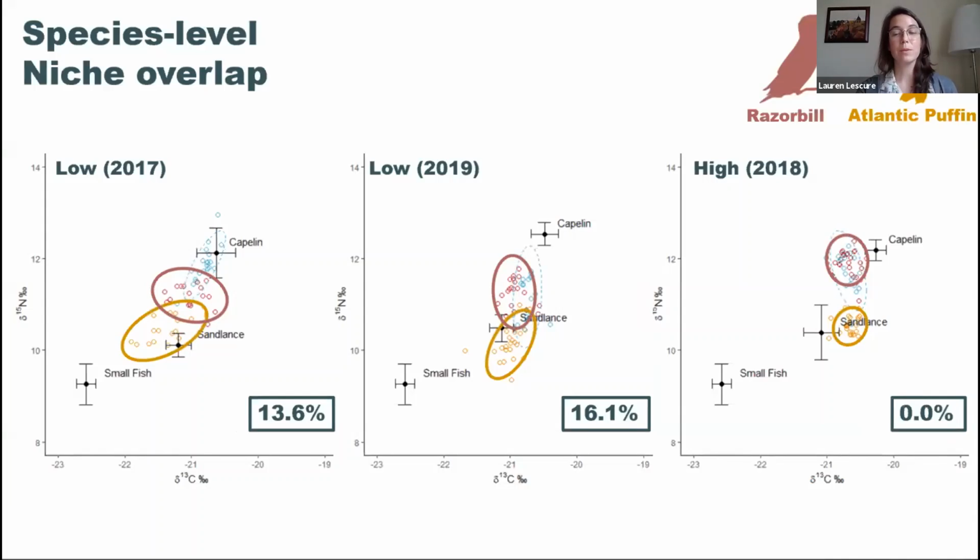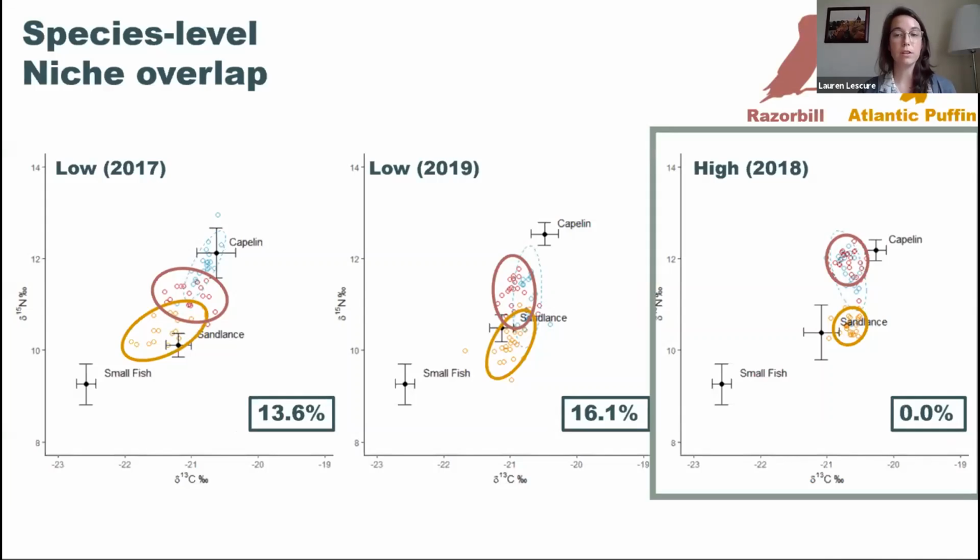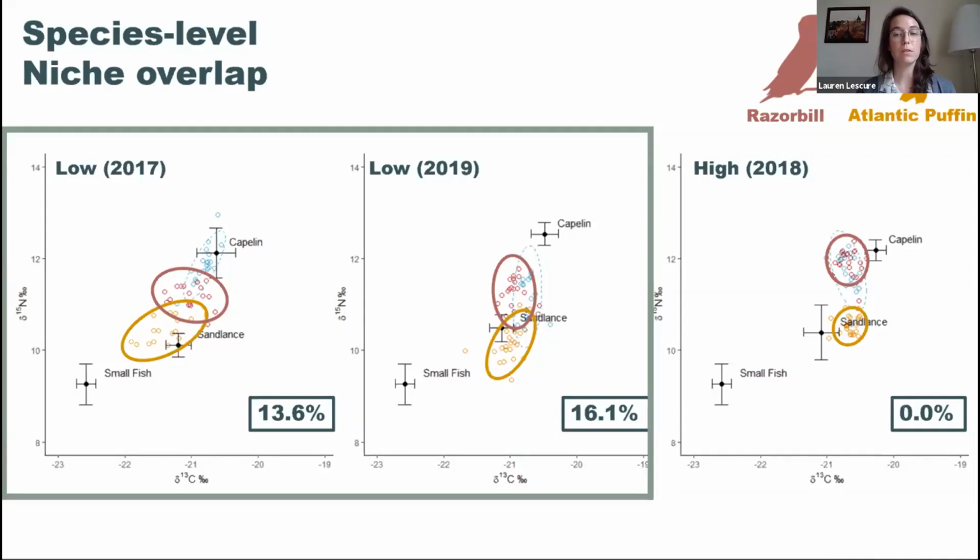And then if we look at razorbills and puffins, there was an opposite trend. So unlike we predicted, there was a decrease in overlap during years of higher capelin availability. And during years of lower capelin availability, there was an increase in overlap. So potentially, razorbills are more sensitive to these changes in capelin biomass, or during lower capelin biomass, they're unable to compete with murres for this less abundant prey item.